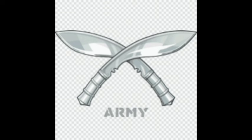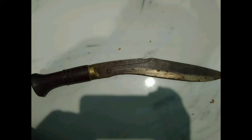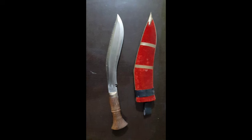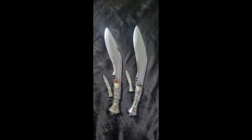The shape of the blade represents the Trinity, symbols of Brahma, Vishnu, and Shiva, the three most famous and influential Hindu gods in Nepal. Its notch signifies a powerful Hindu symbol, that is Om. It is the national weapon of Nepal, traditionally serving the Gurkhas.